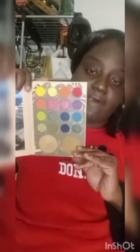Now this is issue 3, Make a Statement. It has pops of color for chic, trendy style. I'll show you guys these colors really quick. Now this is more of my palette that I would want to use if I was doing like a makeup look, because I love bold colors, period. That's my thing. So this is definitely the palette for me. Let me just show you guys these colors. Listen, these colors are fire.